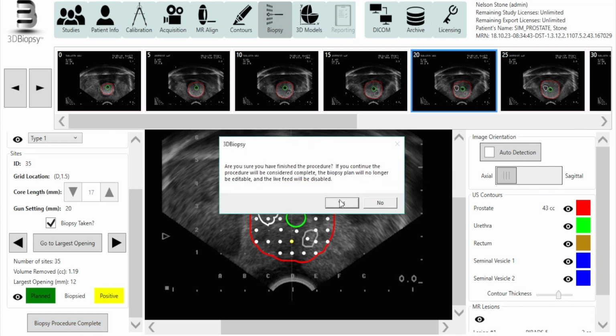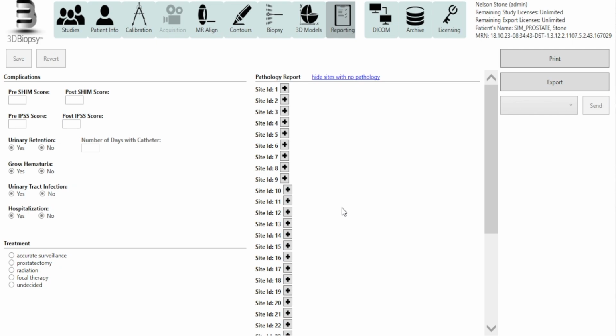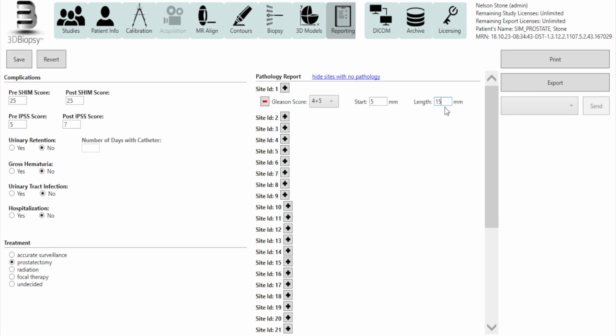Okay, now we've finished the biopsy procedure. We have taken 34 biopsies. This biopsy is going to be positive. We're doing this as an example. That was site 16. So 1 and 16 were positive. Let's go back to reporting.